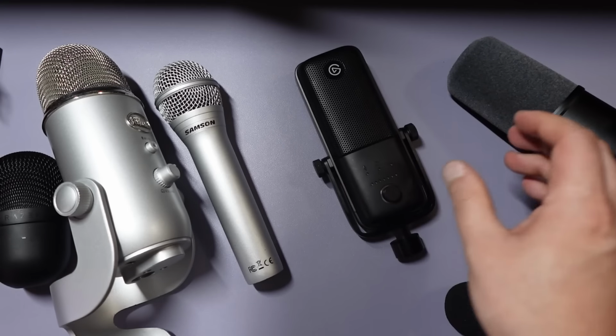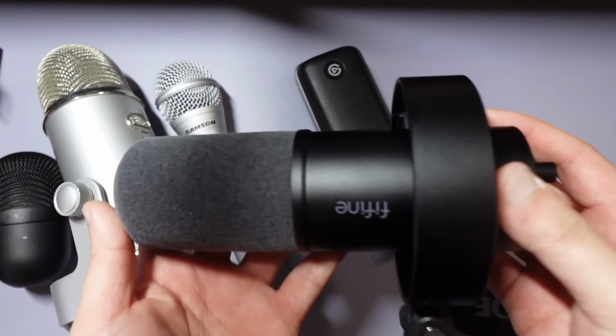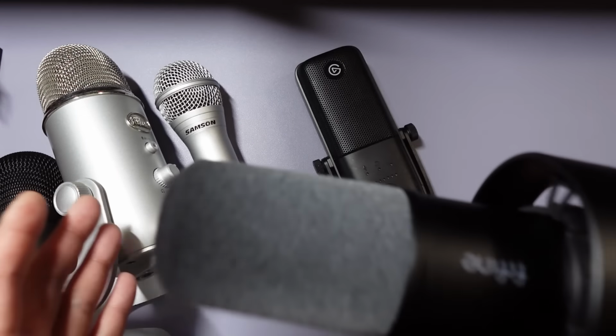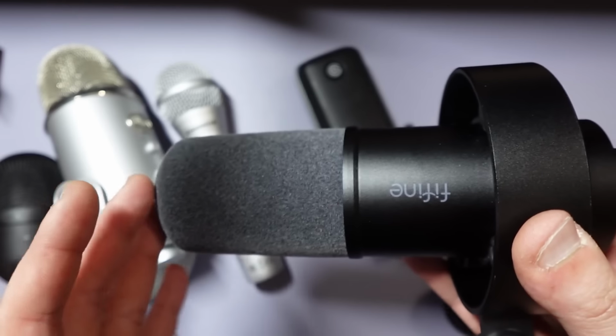Another one to consider is the Fifine K688. This is kind of like a poor man's Shure SM7B. Sounds really, really good. Sounds much better than the Blue Yeti. And this is around $69 or so.